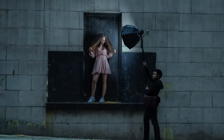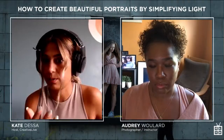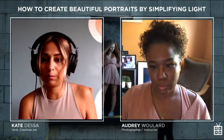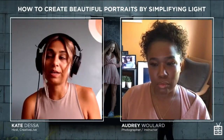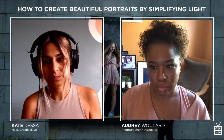manipulate light in such a way. So tell us a little bit about what goes into your technique when you are going out and it's the middle of the day. What are you looking for to create these kinds of moody shots? What are you looking for, dark alleyways? What goes into finding a spot that's going to create that mood when it's the middle of the day?